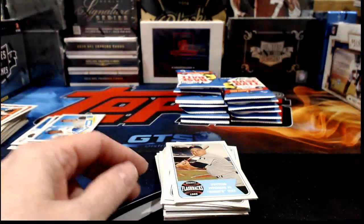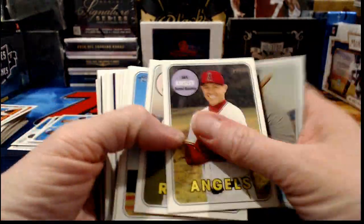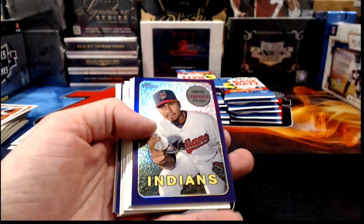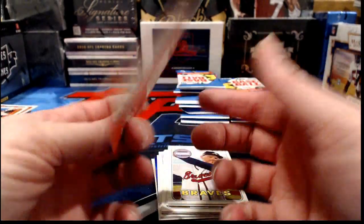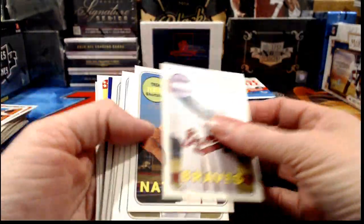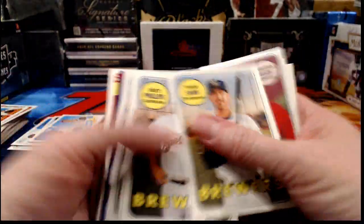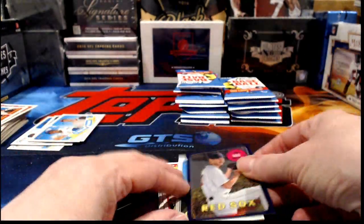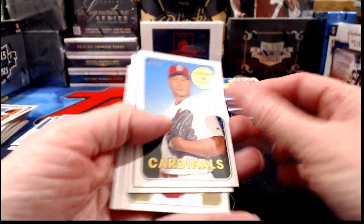Mariners, Nelson Cruz. I would be fine if they would just put in a smaller number of cards per pack in Heritage. Leave the rest of it the same. Leave the number of hits the same. Leave the type of hits. All that can be exactly like it is, but cut the number of cards per pack in half, or the number of packs per box in half. And it would be perfect.